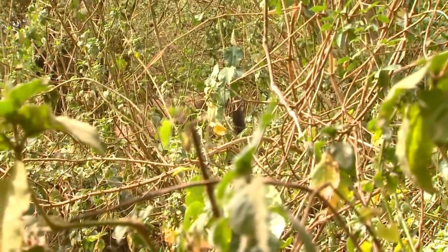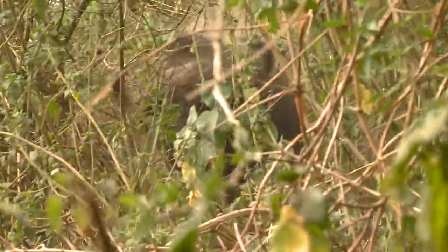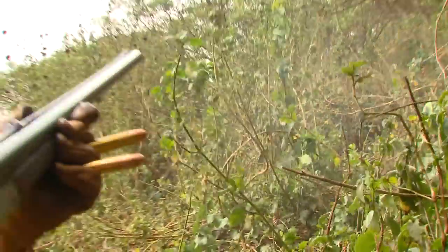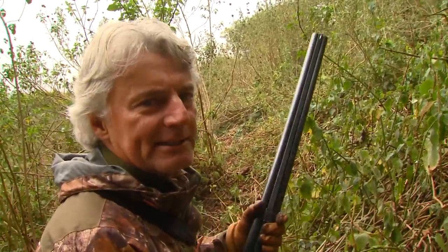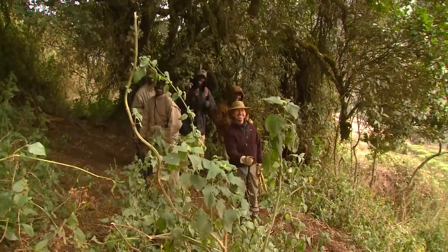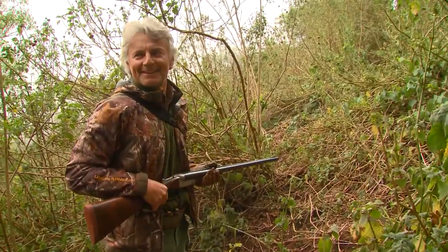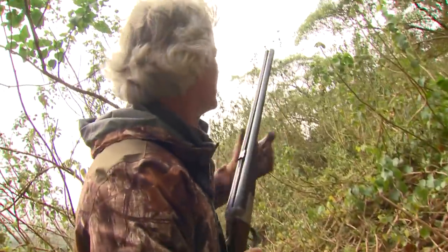Hey, bull. I don't know what that second one did, but that first one did some damage. He doesn't like the American accent. So, hey, bull did the trick. I gave him a couple, right here at like 15 yards.